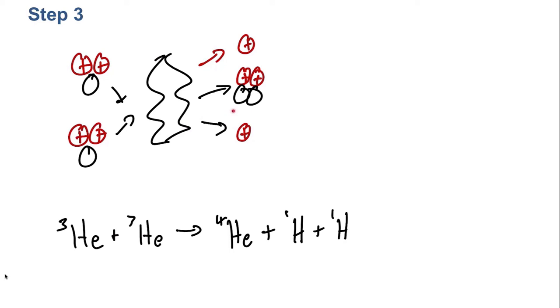And these 2 protons are now free to start this process all over again, combined together at some point to begin the process over again. But the other thing I want to point out is that you need to do the first 2 steps twice to be able to do this 3rd step, because you need 2 helium-3 nuclei, and those are only made by running through those first 2 steps twice. So really you need step 1 and 2 twice, and then you can do a step 3 to get your helium-4 nucleus and your 2 protons out.